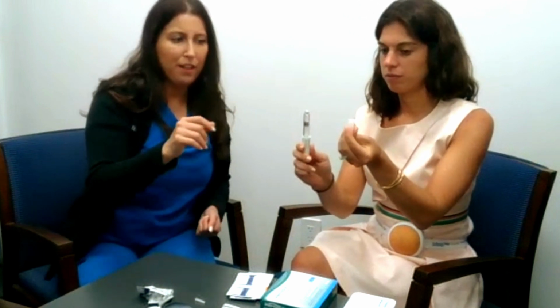Perfect. So now it's off, and then this is going to go in our sharps container, which we have over here. Everyone should be getting a red biohazard bin or a sharps container. We're going to put all of your needles. No open needles or anything that has a needle on it should go in the regular garbage. It has to only go in the biohazard bin. If for some reason you get your medications and you don't have one, you can use anything that can close. So an empty water bottle, Tupperware, anything like that. Perfect. Good to know.